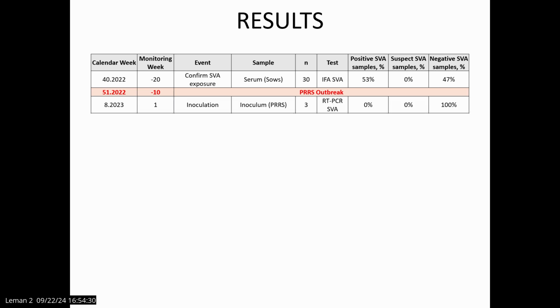And then we inoculated on week 8 of 2023 with live virus inoculation. We sequenced the virus, we quantified it, and we performed the inoculation with a control procedure that we have implemented in the company. And at this point, it's important to mention that the inoculum was negative to Seneca.